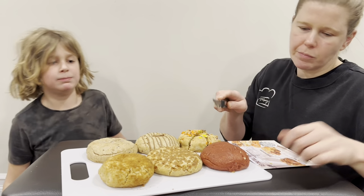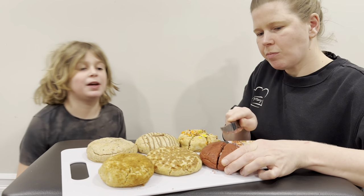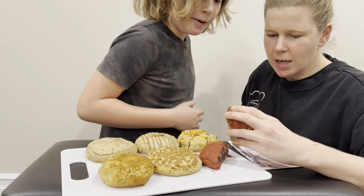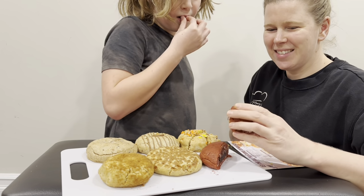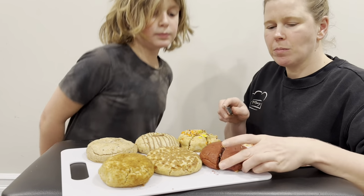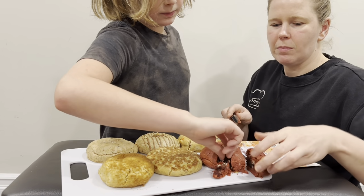Red velvet? So it looks like there's white chocolate chips in it. Yeah. It's got the nice red velvet color. I'm using the same knife. They're gonna taste like each other. Oh. And I wonder what that feeling is. Don't know what that is. Me neither. You gonna be the guinea pig? It's like brownie. Oh, it looks like brownie. I think it is brownie. I'll take this one. Oh, you have to get filling.